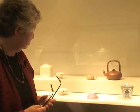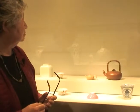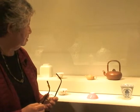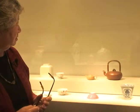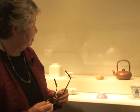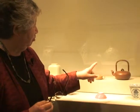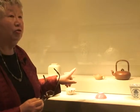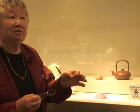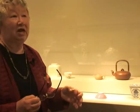Yeah. This one actually seems somewhat larger compared to most that I've seen. Is this perhaps considered a 4-serving pot, and the other one is a 1-serving pot? Are they made according to how many servings they're supposed to produce? Yes, this one would serve 4, and that one would be more personal. Actually, this can serve 2. It just depends on the size of your cup.